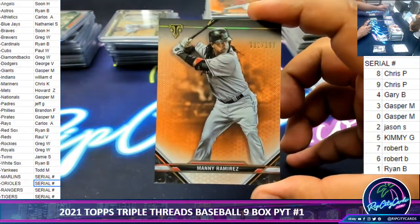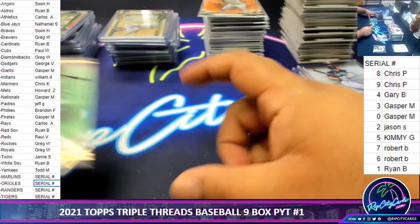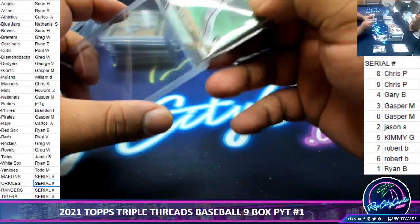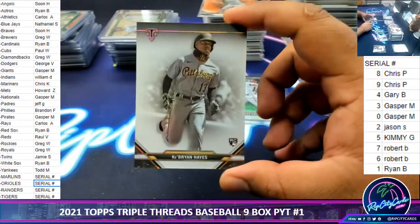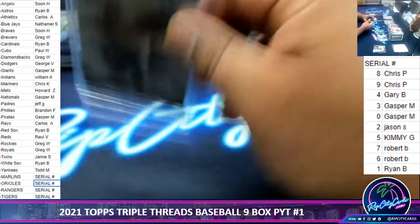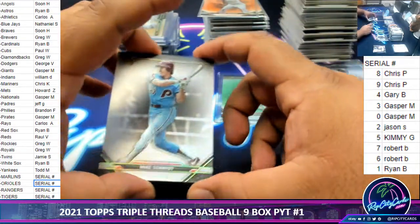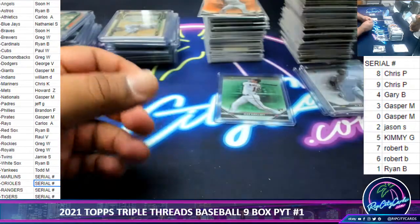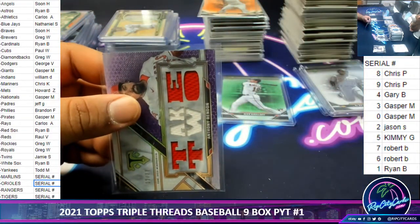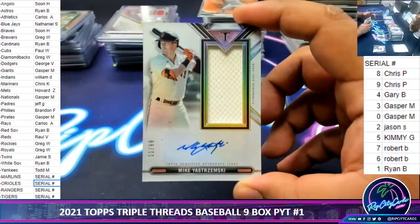Anyways, Manny Ramirez, 199. What uniform is that? Red Sox. Alex Kirilloff to 259, rookie Twins. Cabrian Hayes, rookie Pirates. Will Clark, Giants. Schmidt, Phillies. We got Anthony Rendon to 27, Angels patch. Or should say relic. Got Yastrzemski, Giants patch autograph to 99.